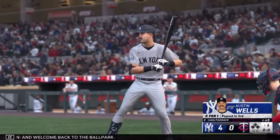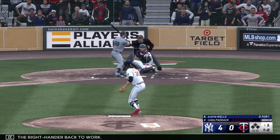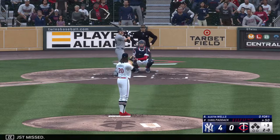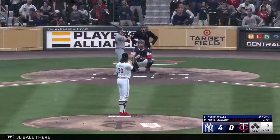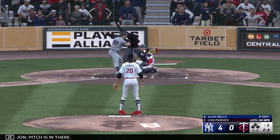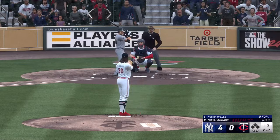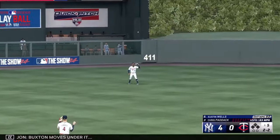And welcome back to the ballpark. Now at the plate, Austin Wells. Yeah, the right hander back to work. And a good eye there. Inside, just missed. 2-0. Foul ball there. Pitches in there, and out 2-2. Left-hand hitter waits. In the air, center field. Buxton moves under it. Makes the grab, one away.